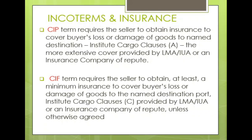Typically, under CIP, carriage and insurance paid to terms, it requires the seller to obtain insurance to cover the buyer's loss or damage of goods to the named destination. And this should be a minimum of Institute Cargo Clauses A. This is a more extensive cover provided by LMA or IUA or any insurance company of repute.